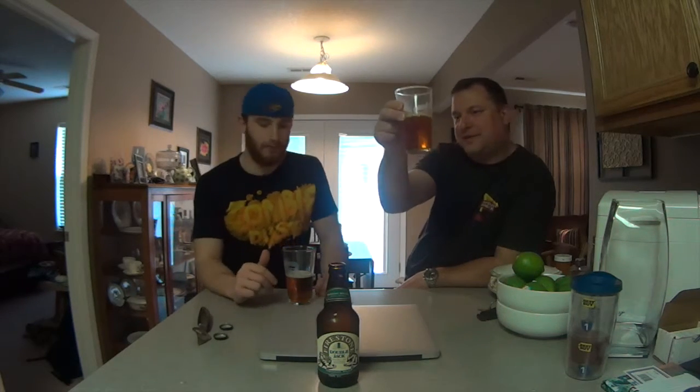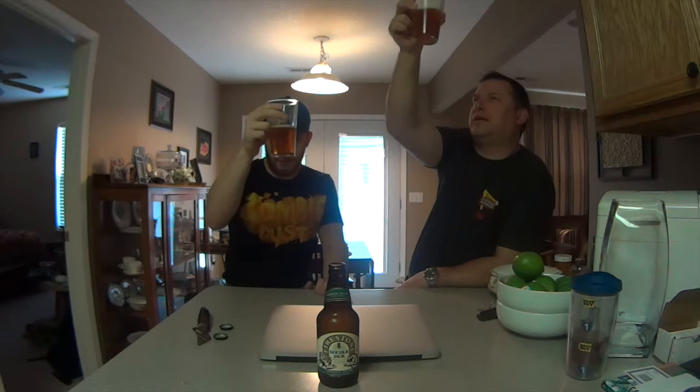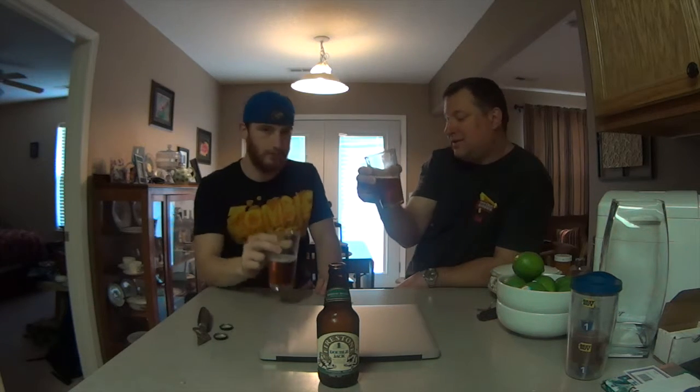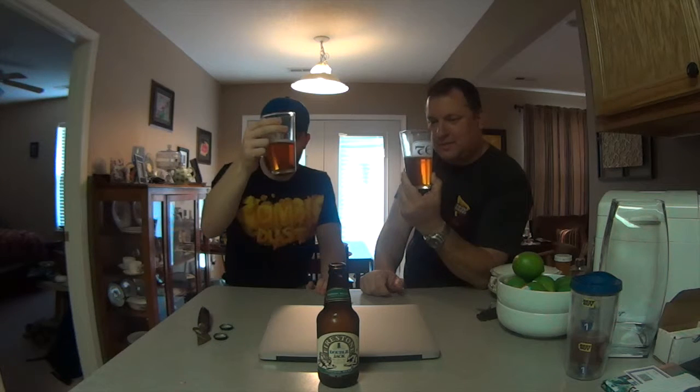Alright, so, it's very clear. I wouldn't really expect anything less. Looks really good. Nice golden orangish color to it. The head dissipates rather quickly, which I did expect for it being a double IPA, higher alcohol. But, alright, let's see the nose.